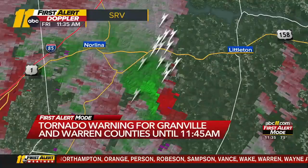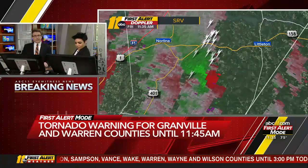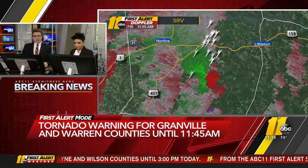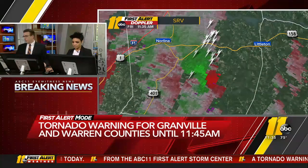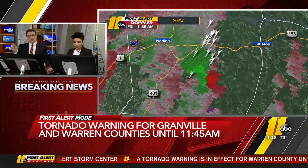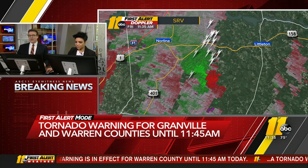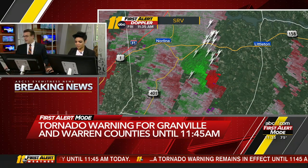It's not as symmetrical as the last one, so it's starting a little bit elongated. So if that trend continues, then they'll allow this to expire. But if it stays like this or tightens, then we'll continue with this warning. But yeah, it's probably somewhere between Norlina and Littleton, right around Highway 158, if you go by the speed that it's been going. So we're going to see the potential with this new scan coming in.